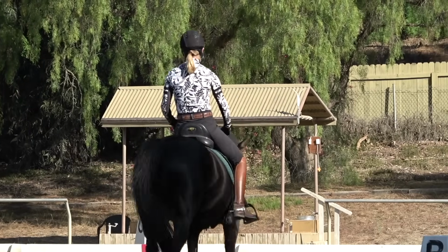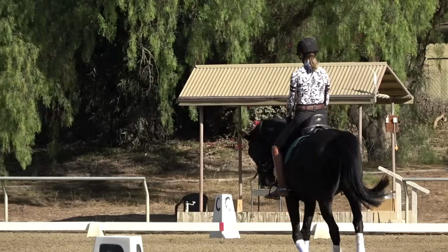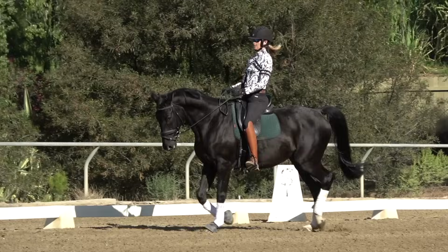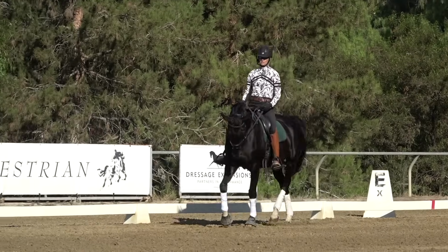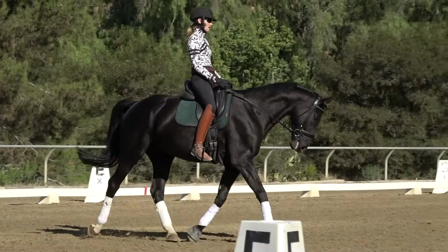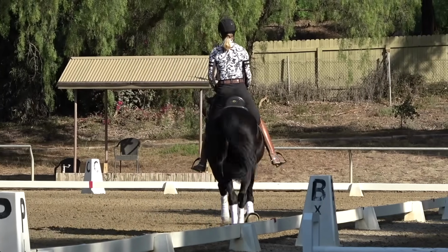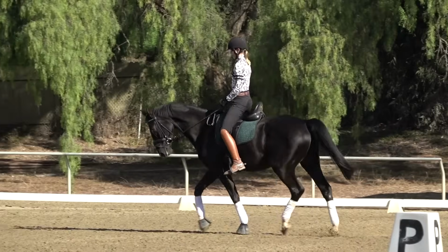Something is wrong. Now, the other common place where you're going to hurt your back is the sitting trot. It's really, really important that before you start working on your sitting trot, that your horse is round and using their back. Because if your horse is hollow and isn't correctly using their back, it's going to be really, really difficult to sit their trot, because their trot's going to be extra bouncy.